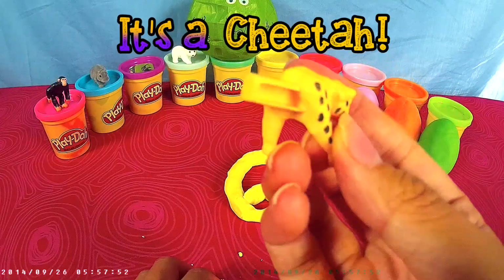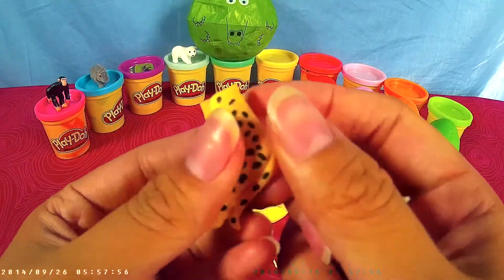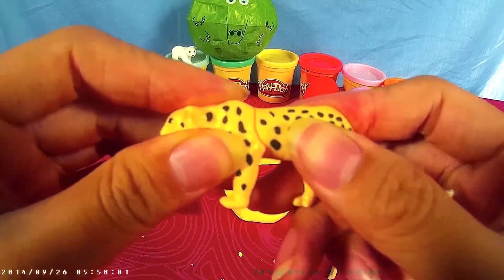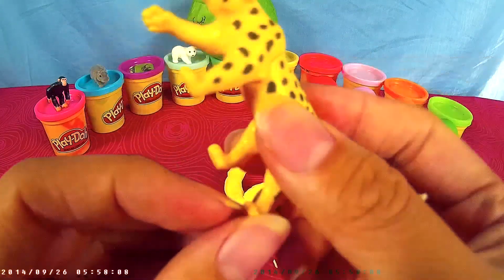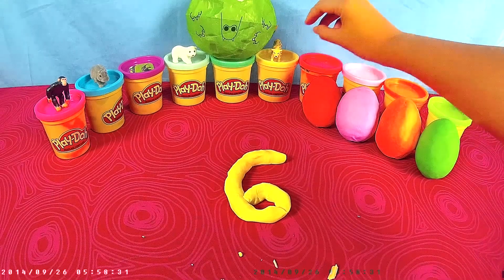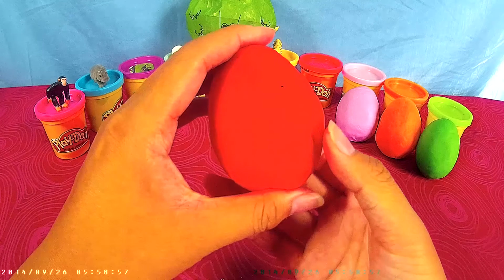Wow, it's a cheetah toy. You take the two halves and snap it in the middle like this to make the cheetah. Let's open up the red orange egg.